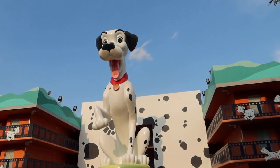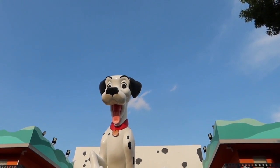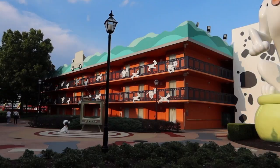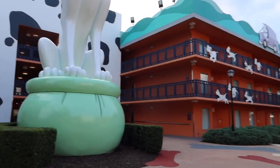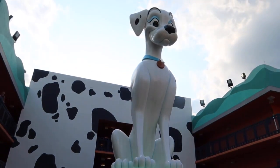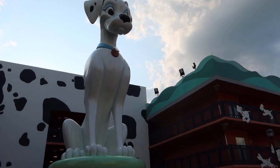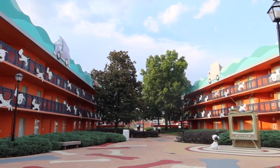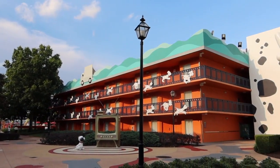Look at Pongo. Now this is pretty cool. My kids could get behind this. We've never actually stayed here as a family, so we might be overdue for a stay. And then we've got Purdy, their mom. And of course, I wonder if you were to count all of these Dalmatians here, if that would totally equal 101. There's quite a bit of them.